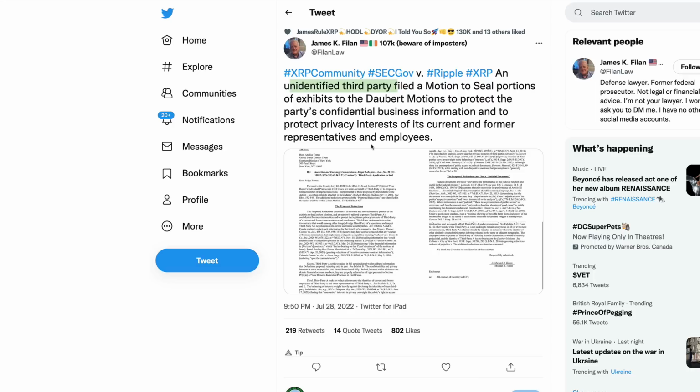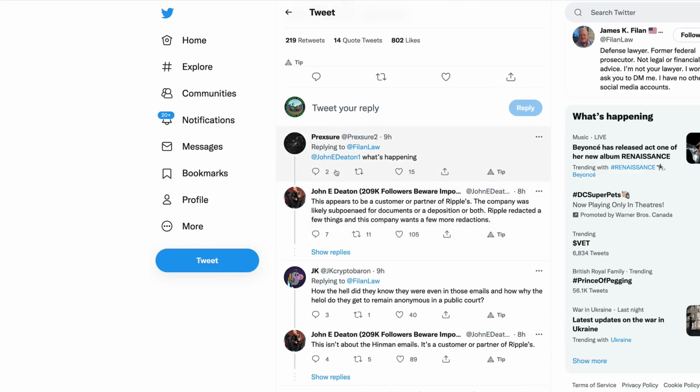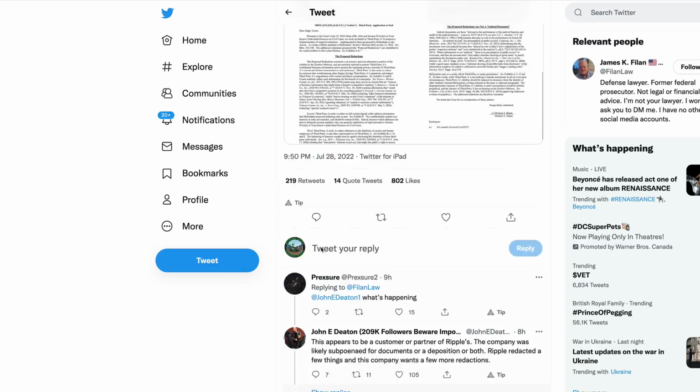I don't have the article up here, but of course MoneyGram, as we know, did have a partnership with Ripple briefly in 2019 and early 2020, and then once the lawsuit was announced, they kind of squashed that and moved over to the Stellar network. Nevertheless, this is what is happening now. Prexure here on Twitter was asking John Deaton, what is happening, sir? John Deaton saying, this appears to be a customer or partner of Ripple's. The company was likely subpoenaed for documents or a deposition or both. Ripple redacted a few things, and this company wants a few more redactions.